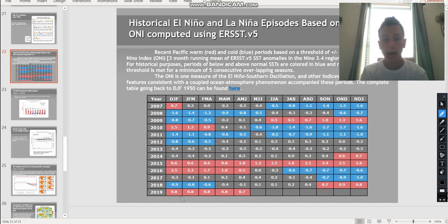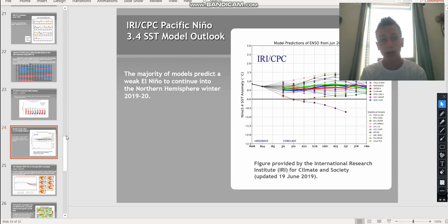SST anomalies, 0.8, 0.8, 0.8, 0.8, from the beginning of the year all the way up through April. And then with the April, May, June update, it was 0.7, so it did drop a little bit. So that's really worrying me here.